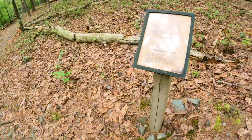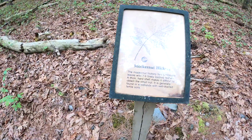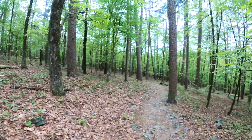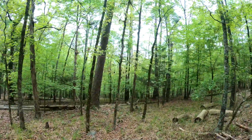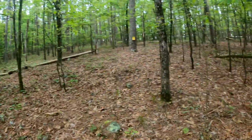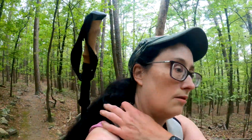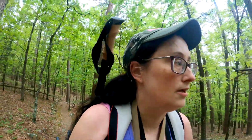So here's another one, the mocknut hickory. Wow, it has 7 to 9 finely toothed leaflets. Hard shell. Wow, okay. And there's where we just came from right there. And we're gonna keep going up. There's some thick woods out there. Okay, so we've gone 0.31 miles, give or take. And I don't know what that sign says up there, y'all. Probably maybe no trespassing. I don't know. Anyway, we know it's not a trail, so we don't have any business being up that way.